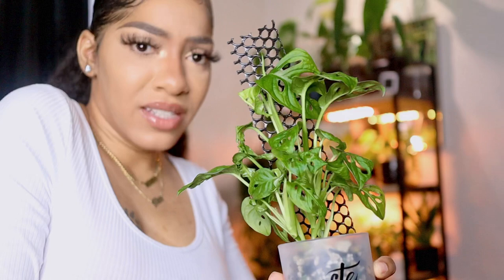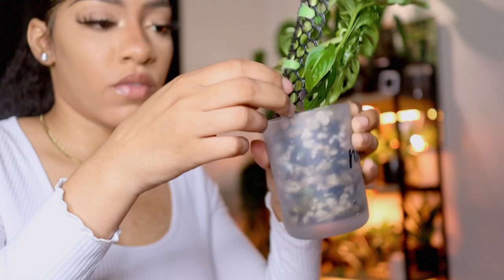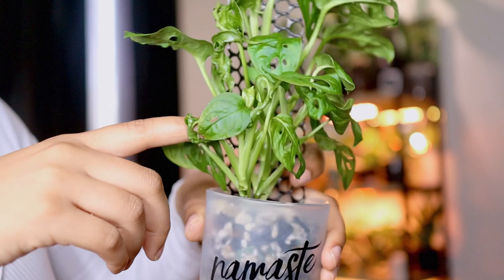This is my Monstera Adansonii, y'all. I put it up on this little, this is a mess. I tried to do a little staking situation, but I didn't do nothing but put this down in the rocks. This is the chicken wire. I put a little chicken wire strip down in the rocks, and then I Velcro the stem to it, which, girl, yeah, this looks crazy. This looks like some spinach.